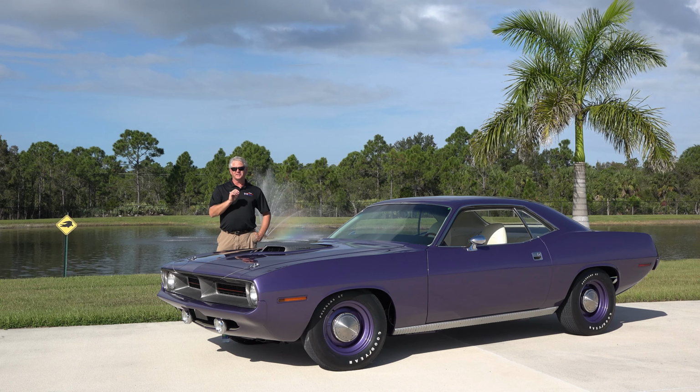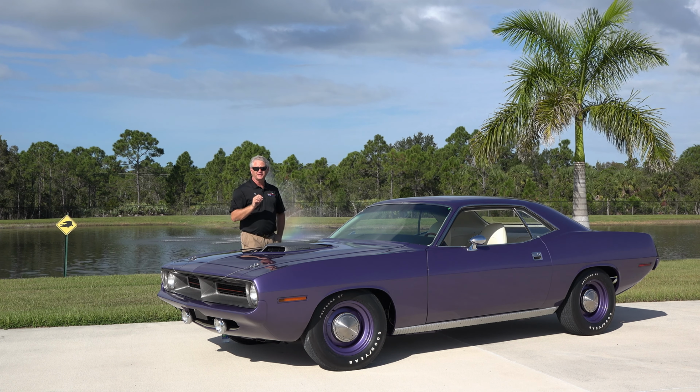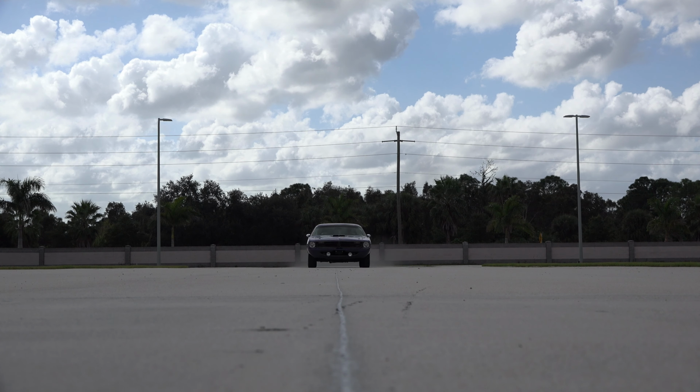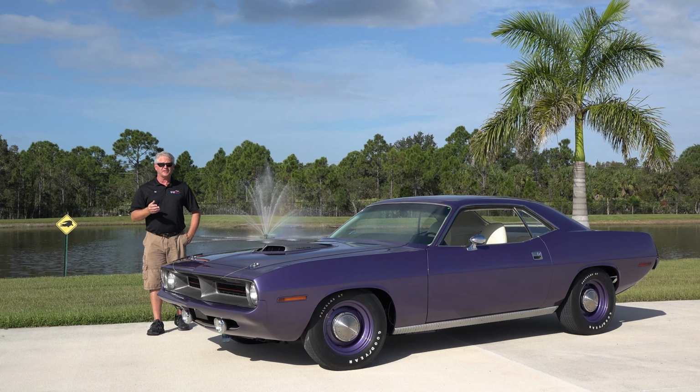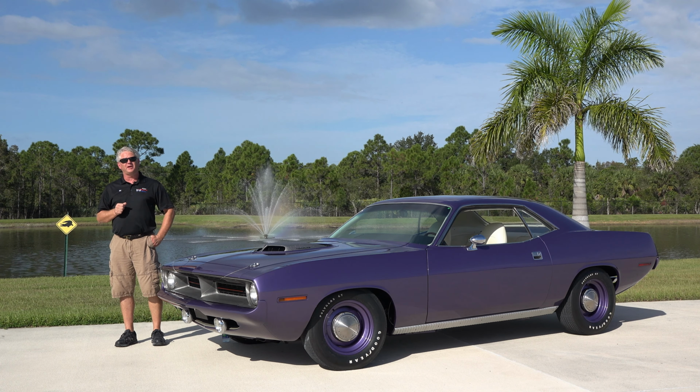This particular car has the A32 performance package, and that includes the 4.10 rear axle drive and a Dana 60 rear end. To compensate for as much torque as this had, they put 5 leaf springs on the right side and 6 on the left to keep the power to the ground and keep the body twist out of there.